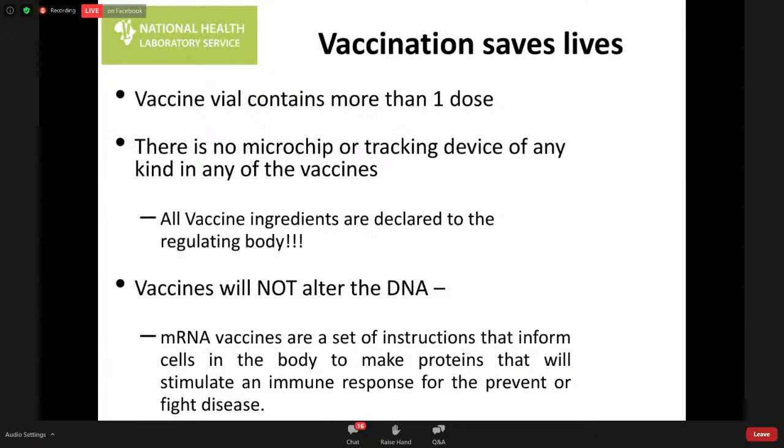And as Dr. Pillay showed, the vaccine vials contain more than just one dose. It's all fluid. And so there is no way there could be a microchip or a tracking device in that vial, because that one vial will actually be used for more than one dose; there's some that contain up to five doses and even more. So really, all vaccine ingredients get declared to the regulatory body. When SAHPRA evaluates and looks through the dossiers of any company that wants to bring a vaccine, it's mandatory that the full ingredients in the vaccine are declared. So there is no vaccine that has got a microchip or a tracking device.